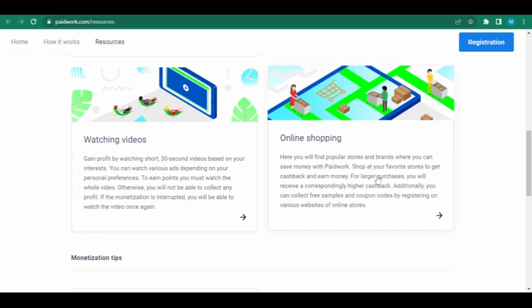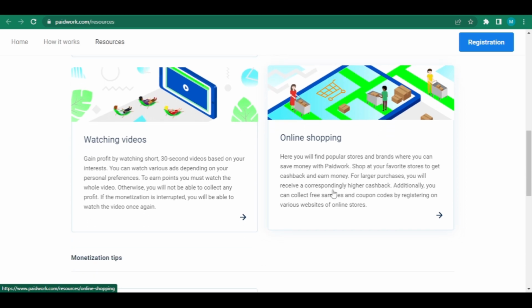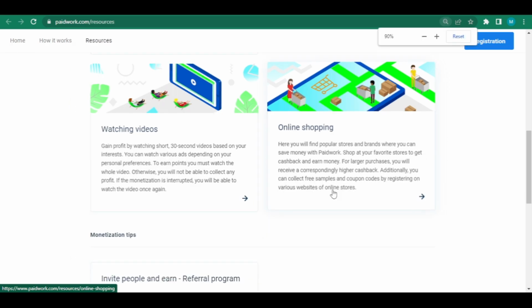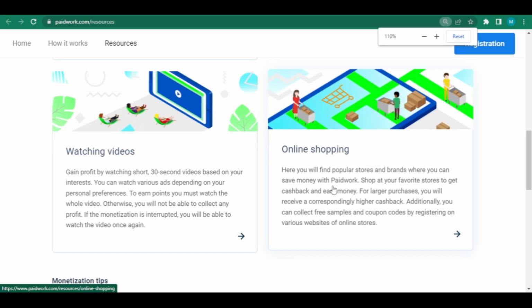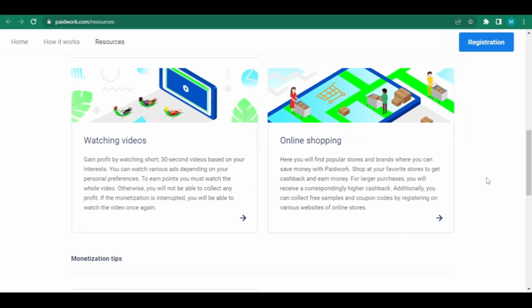Online shopping is another option, where you may select well-known stores and brands and use paid work to cut costs. Spend money at the source you like best to get cash back. For greater purchases, you will receive a higher incentive. Additionally, you can acquire free samples and promotional codes by registering an account on several e-commerce websites.